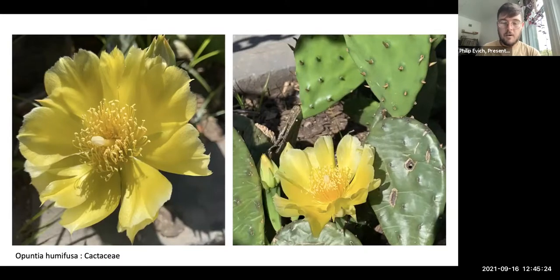All right, and I'm noticing the time. It's now 12:45, and I have a couple more slides to go, but I will rush through these next couple so that I have time for the seed packet and some questions at the end.